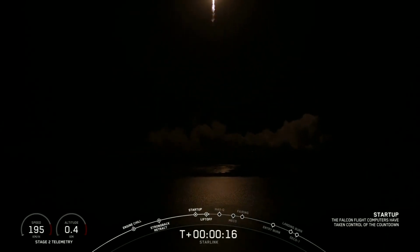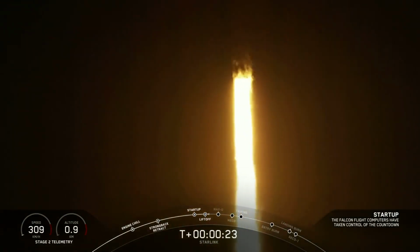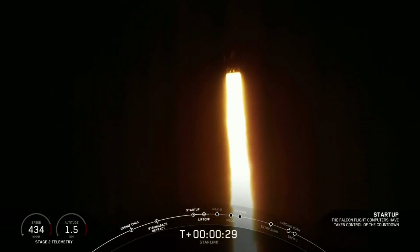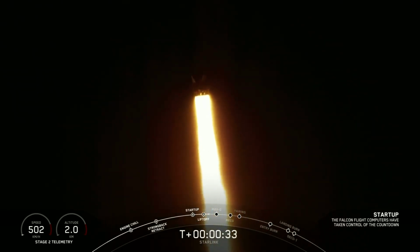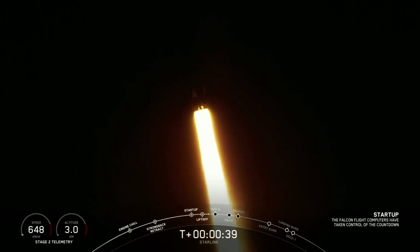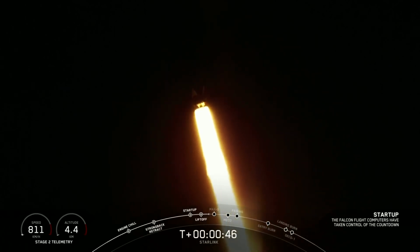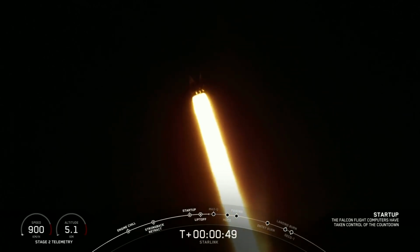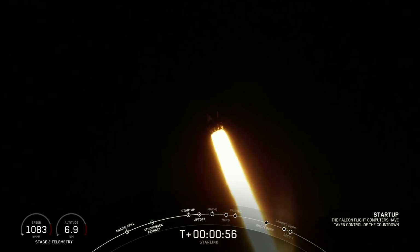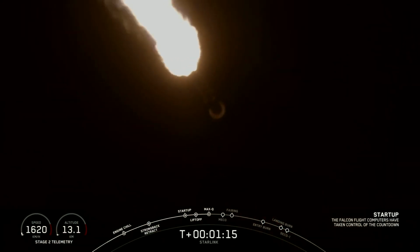Vehicle is pitching downrange. Visual propulsion nominal. Watching the Falcon 9 as it ascends through the atmosphere carrying the SpaceX Starlink payload of satellites. Vehicle is experiencing maximum aerodynamic pressure.